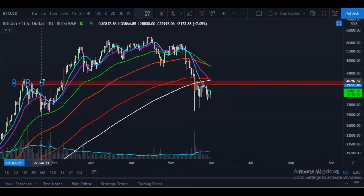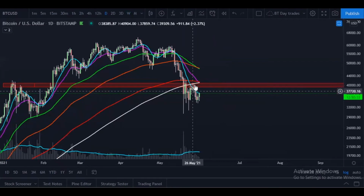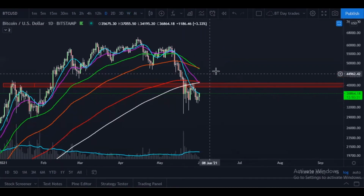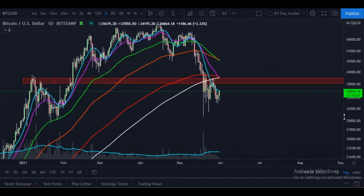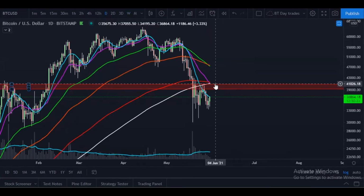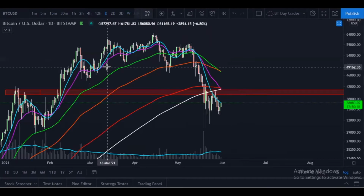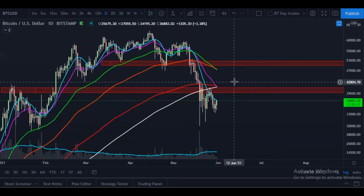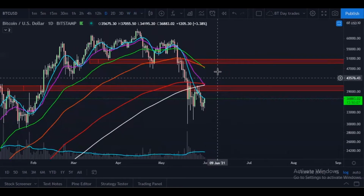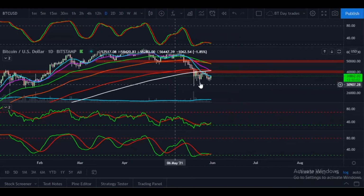If we pull in our liquidity zones right here, we can see that this is holding resistance as we speak. So as long as we hold resistance around these levels, I won't be looking for Bitcoin to make its way higher. But if Bitcoin can close a daily candle above $41,000, that's when I'll be looking for that next extension to the upside, probably targeting a move back up to around about $48,000, $50,000, somewhere in that range. We'll reassess once we get there. But for now, medium term, I think we're still looking for some sideways action.